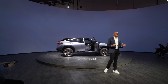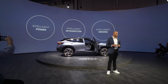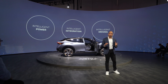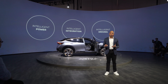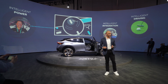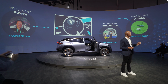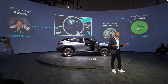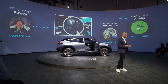You can find Nissan Intelligent Mobility not just in the Nissan Ariya concept, but in a wide variety of Nissan products. Here in the Nissan booth, we have displays that are showing you how Nissan Intelligent Mobility is changing the way we drive. Feel the torque of intelligent power with Nissan's Formula E car, the Power Cell. Get a taste of intelligent integration with an ice cream from our Smart Energy ice cream truck. And experience how intelligent driving is truly changing the way you drive at our Pro Pilot Golf game.